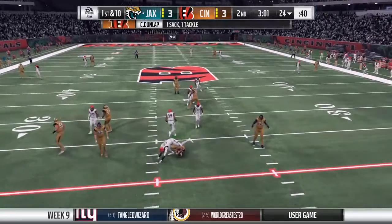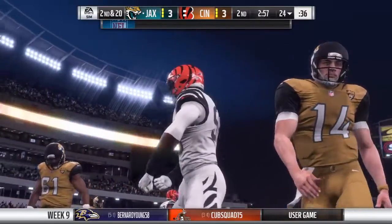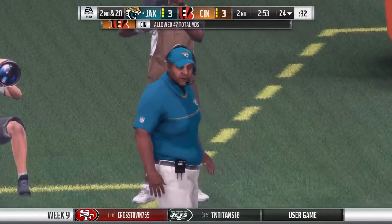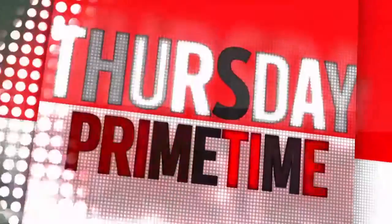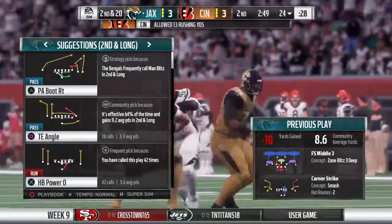Under pressure, and they got to him again. Carlos Dunlap in there to get him, and that's sack number 6 for him on the year. Well, so much for setting the tone of the drive offensively. Giving up a big sack that loses that kind of yardage, not a great start.